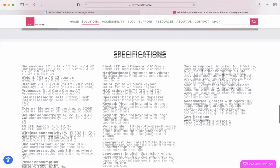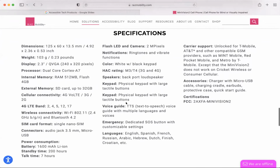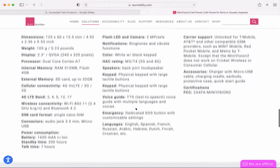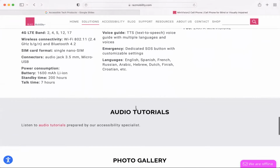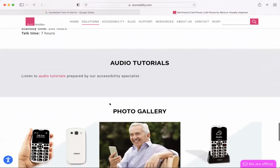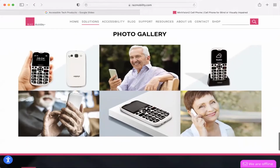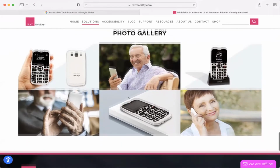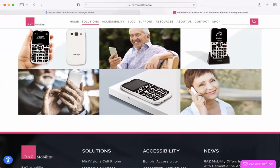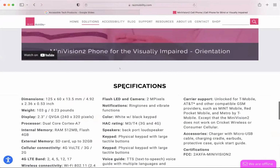More specifications. So they give you the dimensions, the weight. So it weighs 0.23 pounds. Here's also a tutorial for the phone. So it has a camera too, so you can take pictures. That's for the first phone.